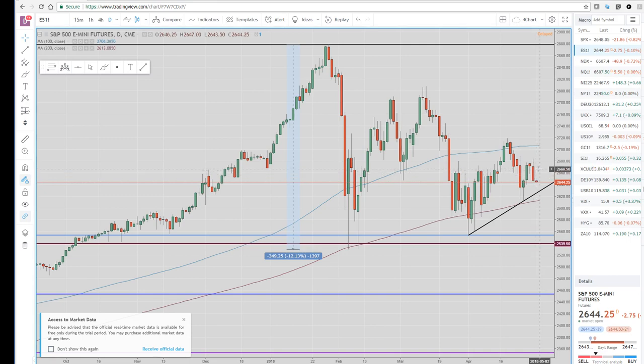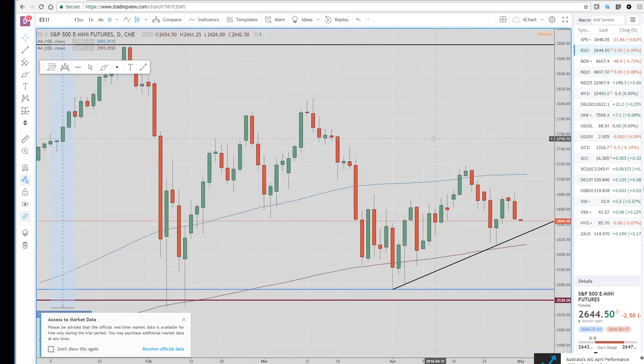Not really sure of the catalyst. Some are blaming it on some dollar strength, but regardless, it's an ugly looking bar. Let's zoom in a little bit here. So yeah, it's a pretty ugly bar. We took out this high from Friday and it closed right near the lows of the day.